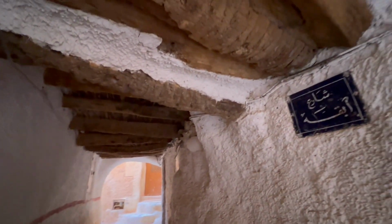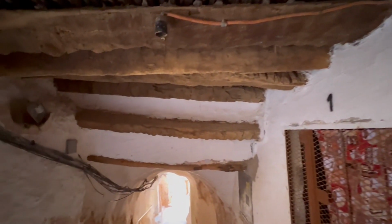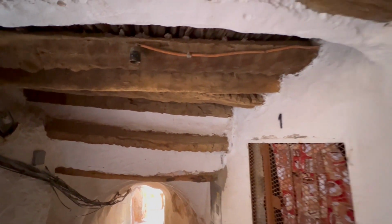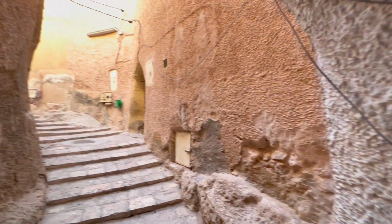You can see these buildings were constructed with palm trees. You can see the trunks of the trees to create these little overhangs here, and the structures of the homes, and then clay and other materials like mud were used to do the stucco on the outsides of the homes.